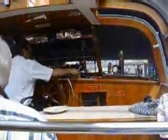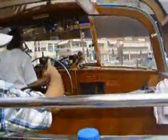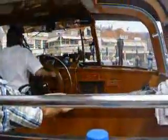Enjoy. We're now taking a canal boat trip in Amsterdam, and the captain is good at speaking at least 6-7 languages. At least he's telling us that he is. And maybe we'll get something in English here in a couple of minutes. Let's be patient and see what happens.